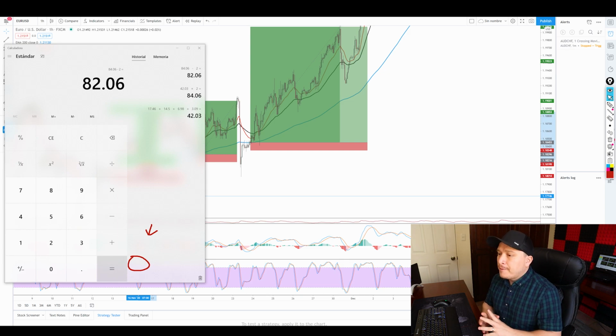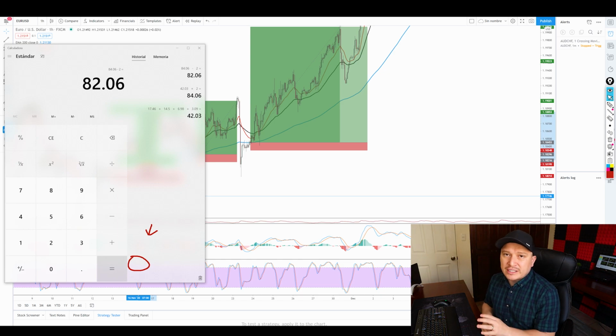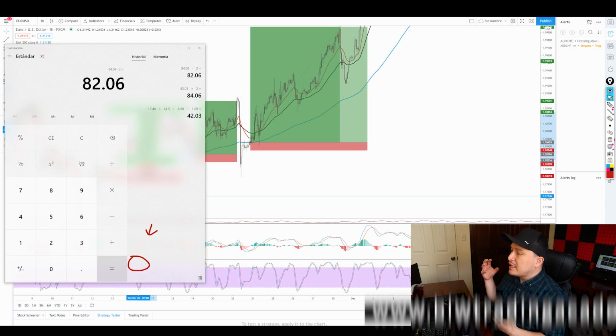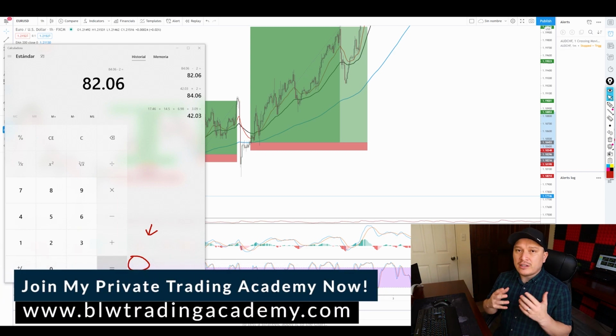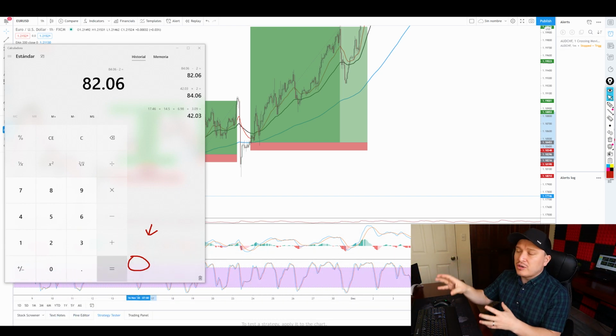Okay? Now, this strategy requires a little bit more experience. As you can see, it's not just about the moving average and buy and sell. No, it actually has 2 more indicators and 3 different moving averages and a slight price action mentality or knowledge so that you can actually enter those transactions.